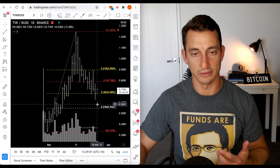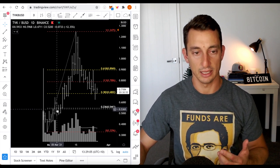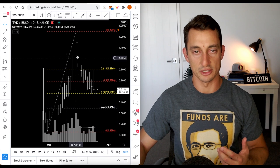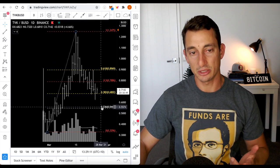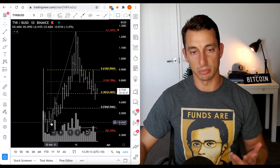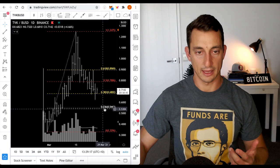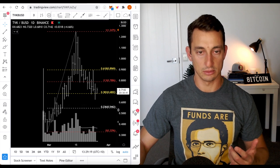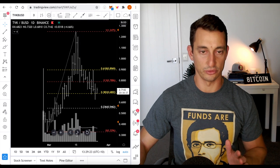Possibly we're still going to see around that 58, 60 cent level. You can just see that there was a lot of traffic back here in early March before we started to pump from this 50 cent level. So potentially we come back to this level. We don't want to see it break down beneath this 40 cent level. So I'm going to put an alert back here and then another alert just on my 23% there. So around that 50 or so cent level.